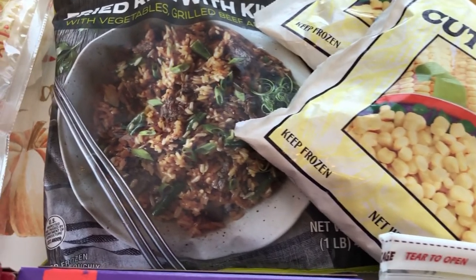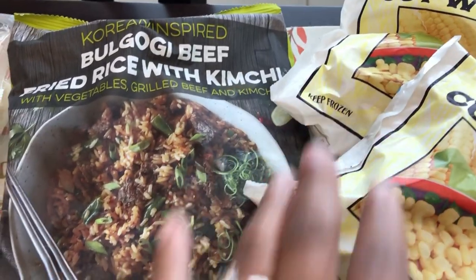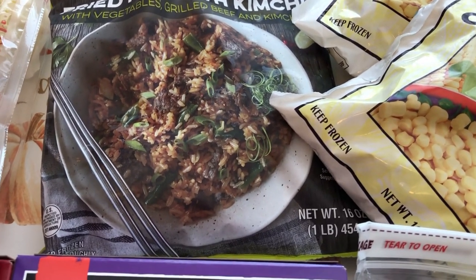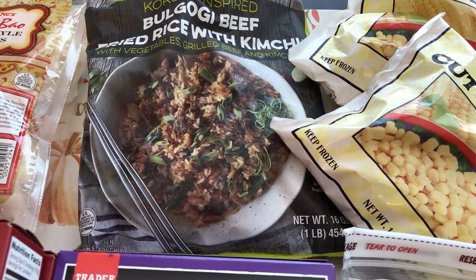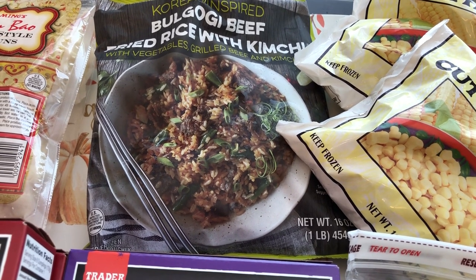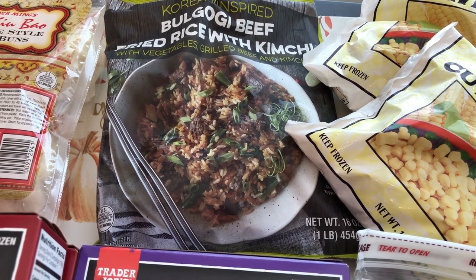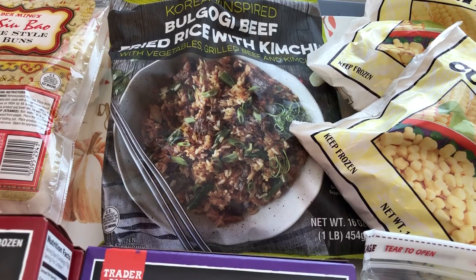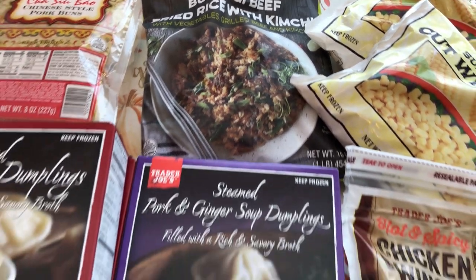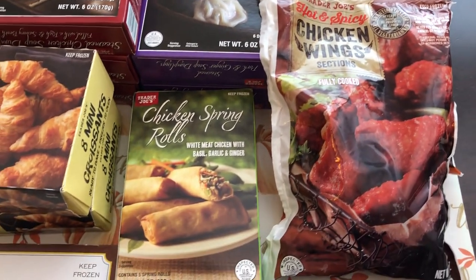And then I also grabbed some bulgogi beef fried rice with kimchi. So I did try these probably last year, the fried rice, and I thought it was okay. I do think it needs to be doctored up just a little bit, so I plan on adding some more beef and maybe some veggies or something with it, I'm not sure. But I wanted to give it a try again. So this is everything that I picked up in the Trader Joe's haul.